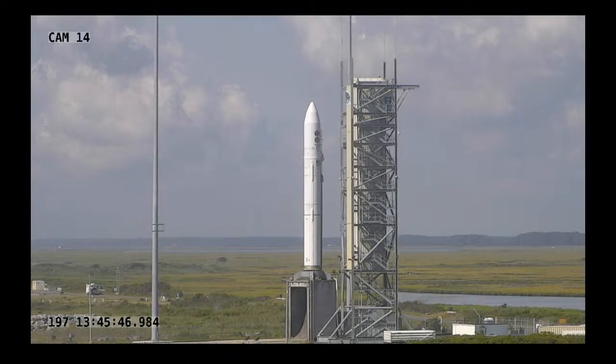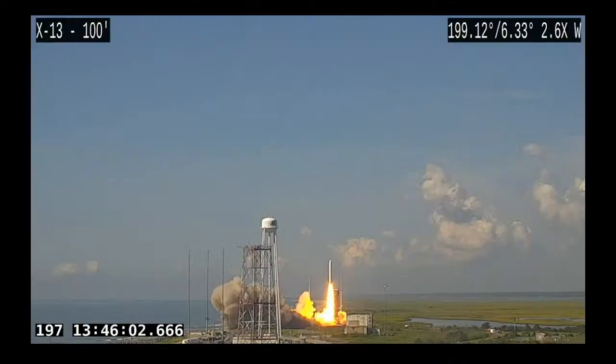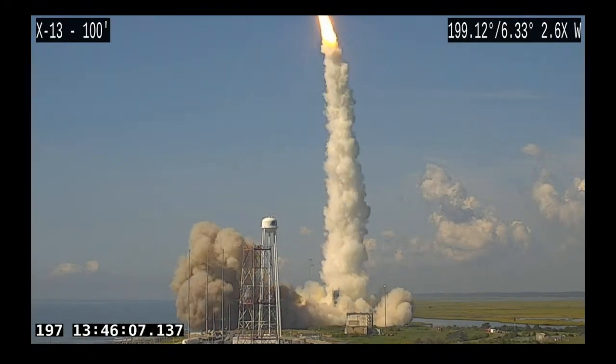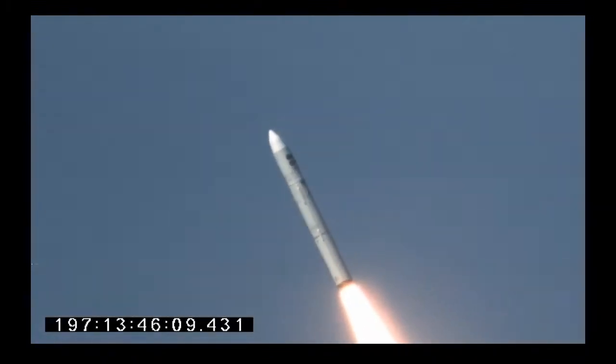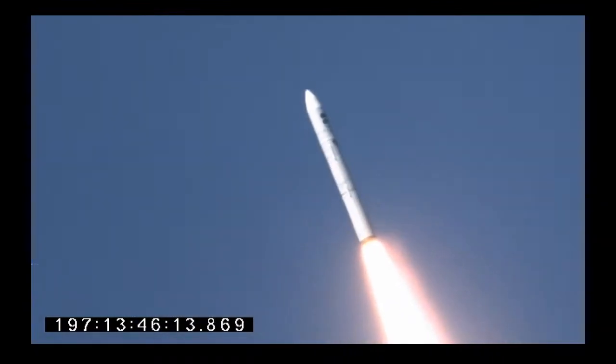T-minus 15. T-minus 10. T-minus 5, 4, 3, 2, 1, ignition. Liftoff of the Northrop Grumman Minotaur rocket carrying 4 L-129 spacecraft to orbit for the National Reconnaissance Office, marking 20 years of Minotaur launches and 14 years of partnership with Wallops Flight Facility and the Mid-Atlantic Regional Spaceport.